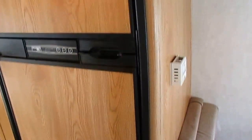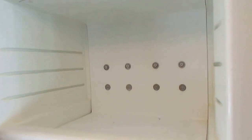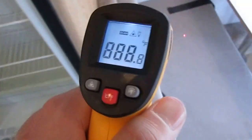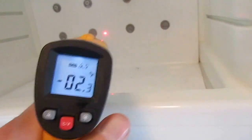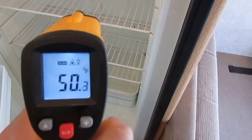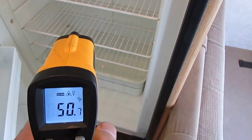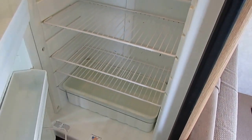Got the Norcold refrigerator freezer, and it is ice cold. In fact, let me get my thermometer out. -76, -2, and right here should be in the 40s. Of course, I haven't had it on very long, but it's dropping. And we always run these for a minimum of 24 hours. It takes them a few hours to get to operating temp, but obviously it works. And that's the main thing.